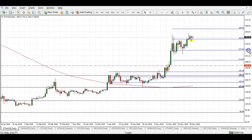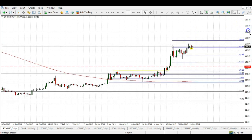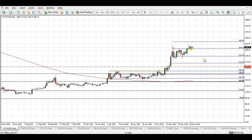So in order for me to keep increasing my position here, I need price not only to remain above 264, that's obvious, but I want to see price begin to move up and break away from that danger area, because as long as price seems to be kind of flirting with that 264, there is a risk that we'll see a breakdown eventually. So my condition here to keep reinforcing this position would be price beginning to move up again and eventually breaking above 289.